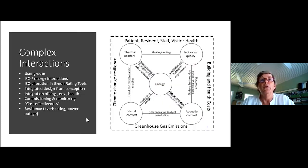So the review of the literature on both all the building services and on the health impacts of those services just reveals that there are multiple complex interactions that take place. And those interactions, first of all, between the different user groups, so patients or residents and staff and visitors and their health needs, and then with building and health costs and the need to address greenhouse gas emissions, and then the need to look at changing climate.